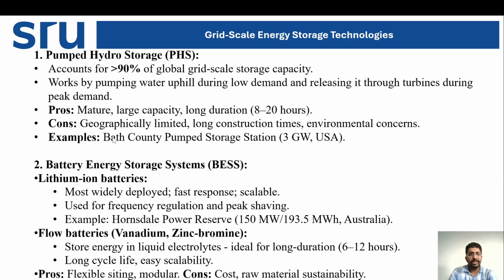Now come to the cons. What are the disadvantages? It is definitely geographically limited. We cannot always form this high storage reservoir and lower storage deep reservoir. These are limited to very hilly areas, and sometimes some construction needs to be done. So these are some region constraints: geographically limited, long construction time. As already mentioned, the gestation time will be larger, and there are environmental concerns. If we do not allow the water to flow downstream, the ecosystem below will be hampered. Like a river, it will dry up. An example is the Bath County pumped energy storage in the US. I think it has the highest rating, 3 gigawatts.